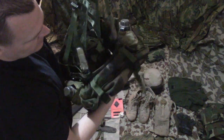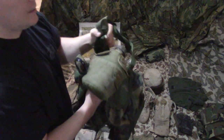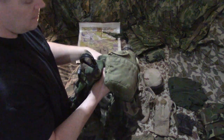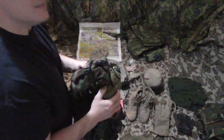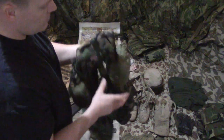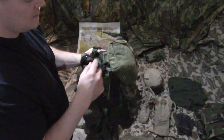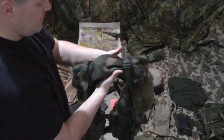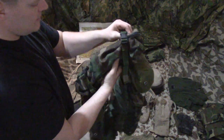In the back, at the time, we still had these regular Alice type canteen pouches. At least in the Marine Corps, we did not have, for the most part, the newer MOLLE 2 pouches yet. It's hard to see, but there are these little MOLLE adapters that you'd put on, and they enabled you to use the Alice clips. The butt pack is this type of butt pack.